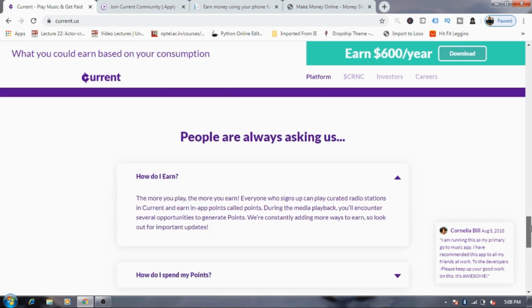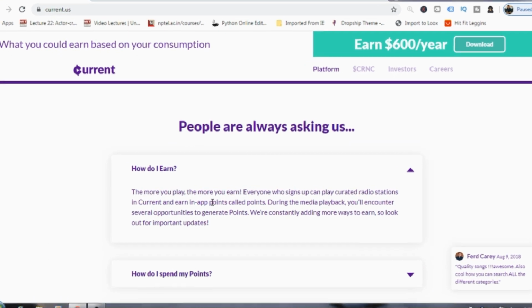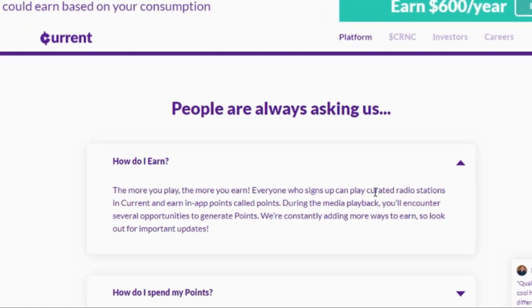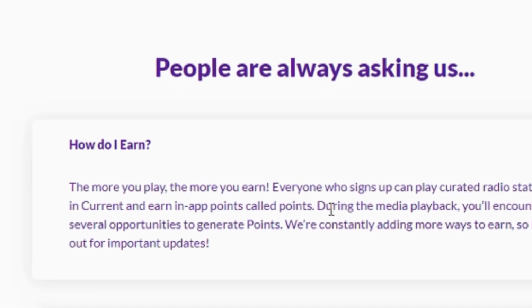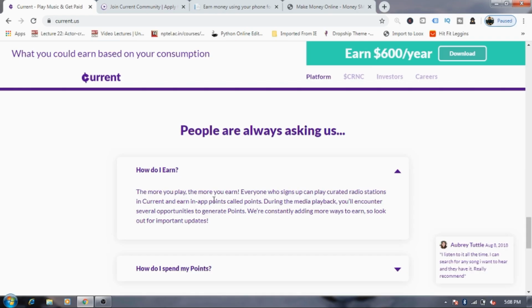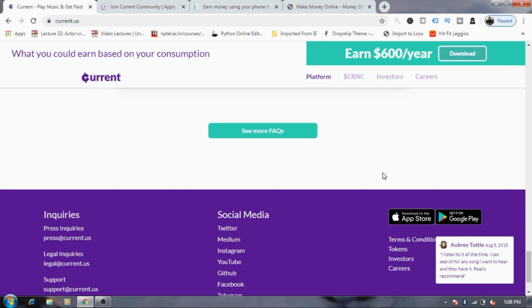So here you can see how do I earn. In this section they have the more you play, the more you earn. Everyone who signs up and registers in Current earns points during this media playback. You will encounter several opportunities to generate points. So you can understand this app is giving money for listening to music as points, and these points you can redeem for getting some money to your bank account. Again, the most interesting part of this is that this app is available for Google Play as well as the Android store.